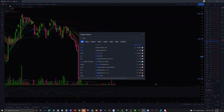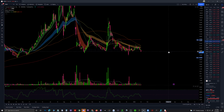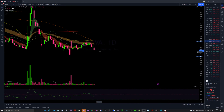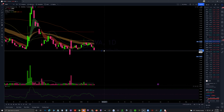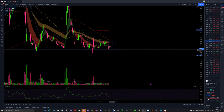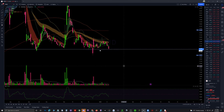I'm gonna take a look at Saba. So we're right at support, but it's been consolidating for quite a while. If we can break down past this support line here, could see a run lower. Set an alert. Possible downside.